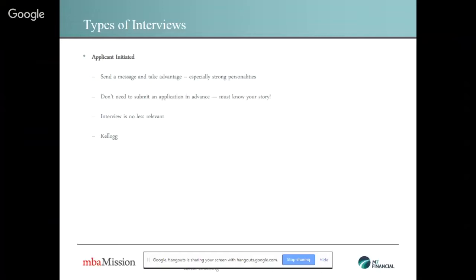However, word of caution, it's important to remember that once you've done the application, you will probably be better at interviewing. And that's because the application forces you to answer certain questions about yourself and do some self-reflection. That's really important in the interview process. So you can go anytime, but just make sure you know your story. That second point there here on the slide.